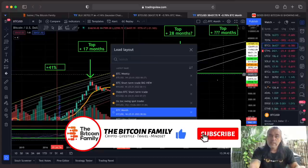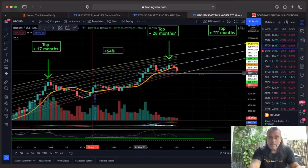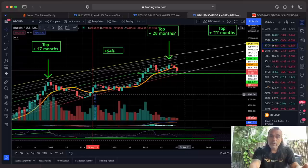The monthly tells us the same, guys. We didn't break this line. We didn't even touch that green line that was at the 30k level. We stayed above it. We retraced to the third Fibonacci level from the bottom. So that's really nice. But now we should be bouncing again. We should be coming above that orange line.